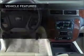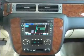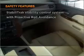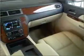Air conditioning, power door locks, power windows, power steering, cruise control. And for your peace of mind, the following safety equipment is included. Stability control. Call today to schedule a test drive.